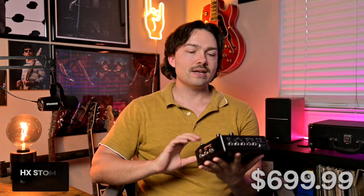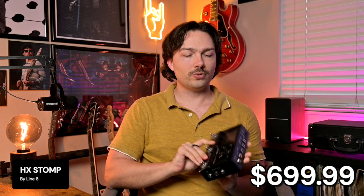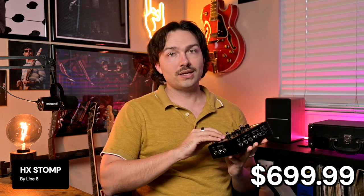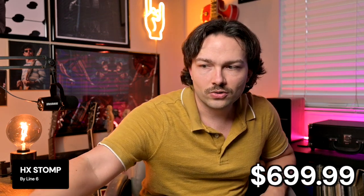And last up, we have the Line 6 HX Stomp. I'm sure you guys are familiar with this. This has replaced my entire pedal board, which now sits over there. And I will tell you why. There's a few reasons. First of all, functionality-wise, it is so much better to use for the kind of gigs I use pedals for, right?